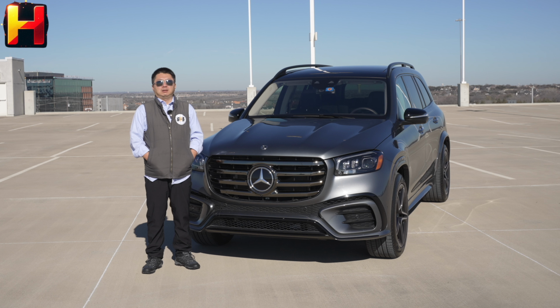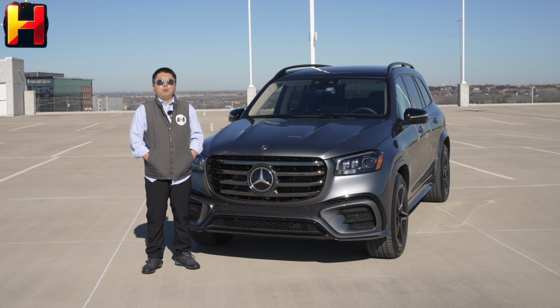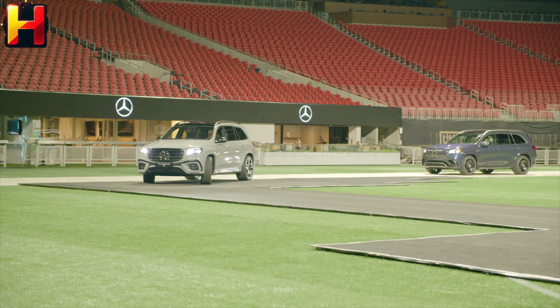The GLS is positioned in the luxury full-size 3-row SUV segment in the US market. People often compare the Mercedes-Benz GLS with this or that, but in my mind, its most direct competitor is BMW's X7. If we compare the exterior dimensions with the BMW X7, we can see that the GLS 450 has a slight advantage over the X7 in terms of wheelbase, length and width, but it is not as tall as the X7 in height. The GLS 450 has a double wishbone front and multi-link rear suspension design.